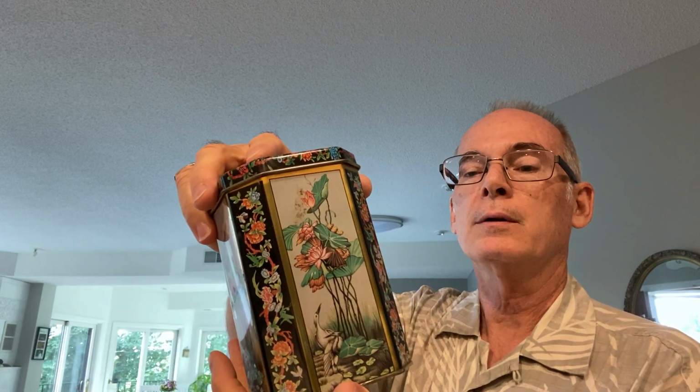These actually came from a garage sale over the weekend. These were in a free box. It's another nice little tin. This is made in Taiwan, so it's a vintage tin. It's got cute little lotus flowers on it.